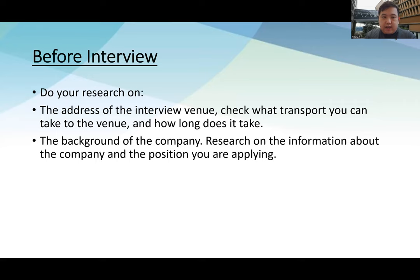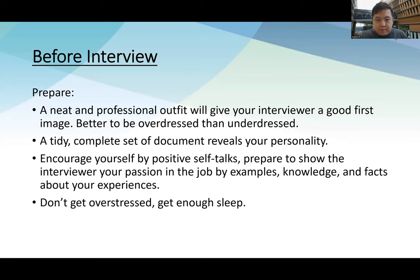Remember to check on every interview when and where you are attending the interview. And be prepared, and don't get overstressed. You have to get enough sleep to prepare for your good performance in an interview.